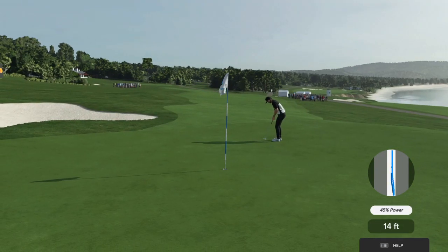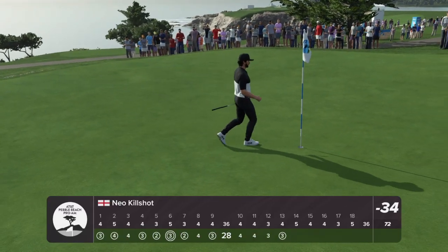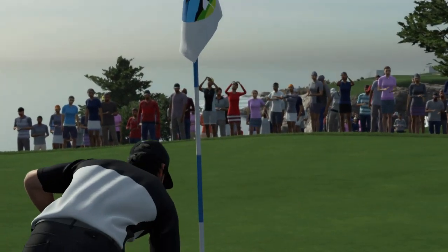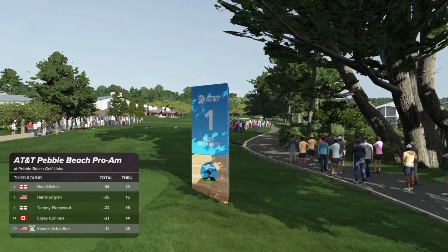Be the ball, Danny. No, no, no, no. Oh, what a round this is. Seven birdies today. Leading by 9 strokes after that one.